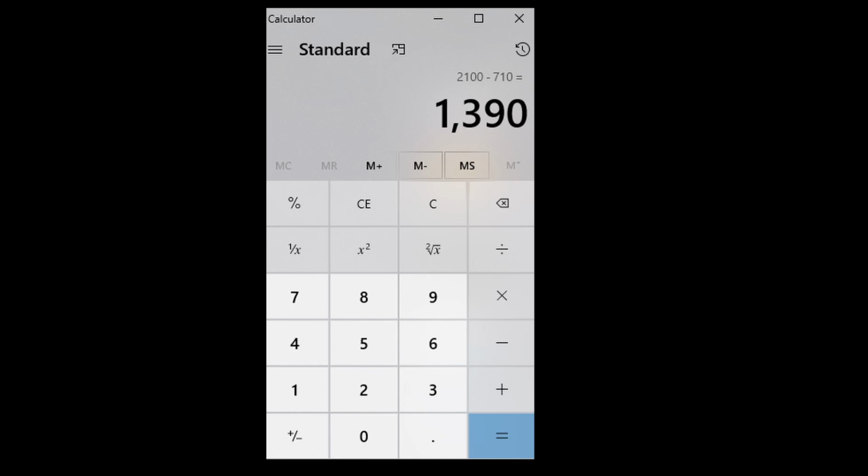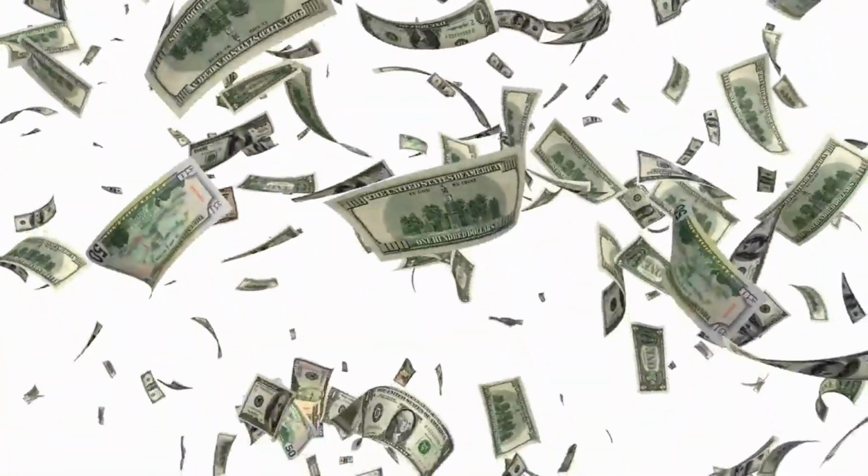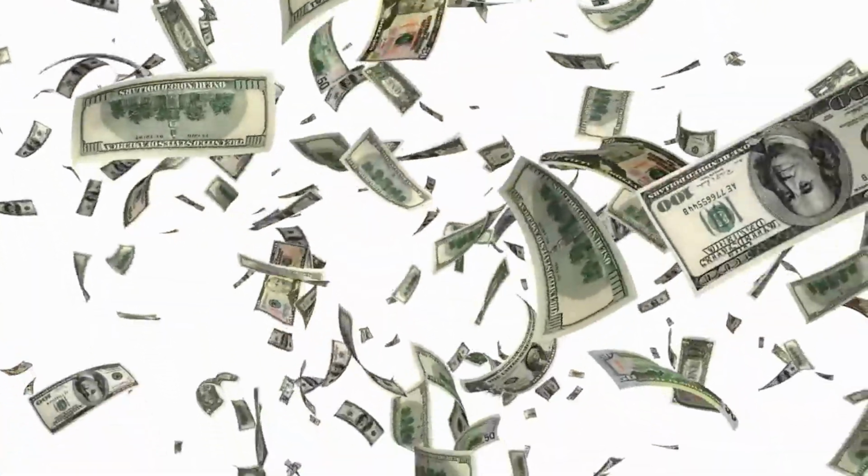Let's do the final breakdown. I had $710 invested into the car, and I sold it for $2,100. Do the math, and it equals out to $1,390 profit. Almost $1,400 just to swap a few wires around and do a little cleanup on a car? That's not bad at all.